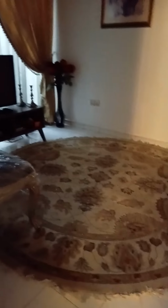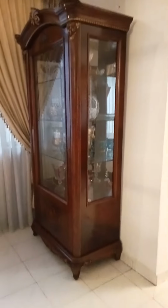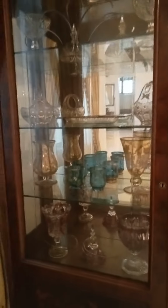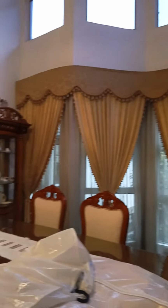Yeah, this is another room, a small room. And there is their things, so nice, very pretty. This is a Malay house. This is a living room, a dining room, sorry. It's so nice, oh, see the curtain? All the curtains, so nice.